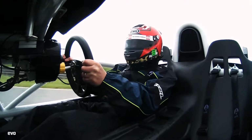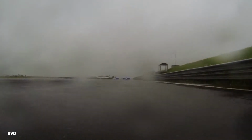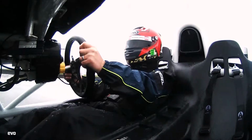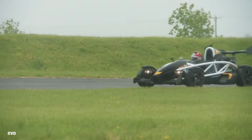You have to be so careful on standing water, both under power and under the brakes. Obviously there's no ABS, no traction control. I'm absolutely freezing. This is the end of May in Britain, everyone.